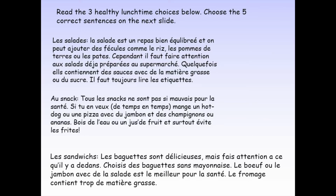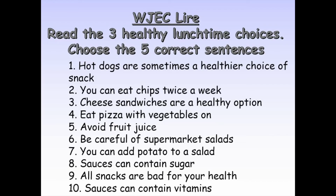Okay, so you've read it all, and remember they want you to choose the 5 correct sentences on the next slide. So, 10 statements about what you've just read and what you've just heard. Only 5 are true, and that's what they want you to do here, is to just identify them.